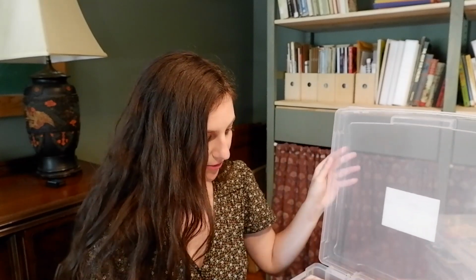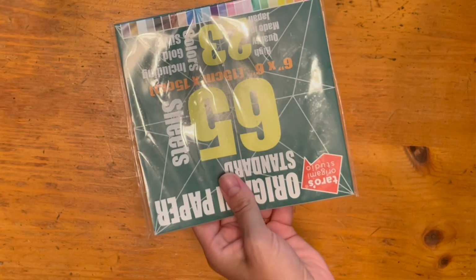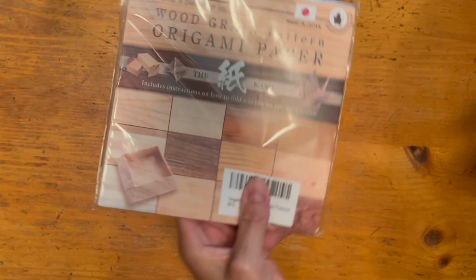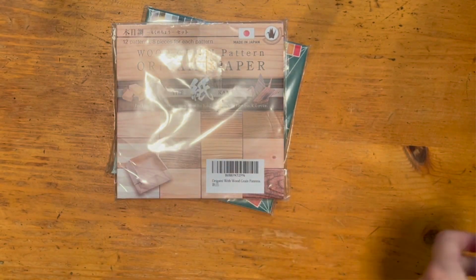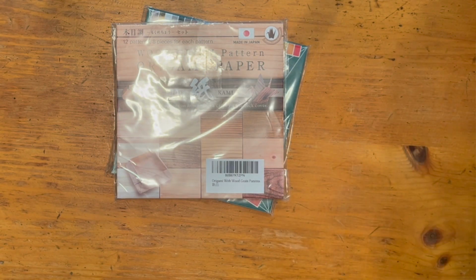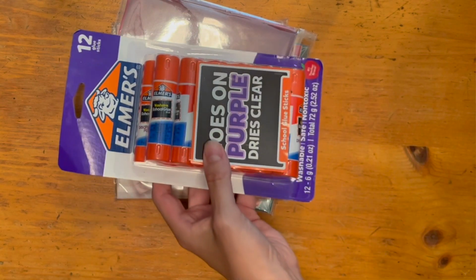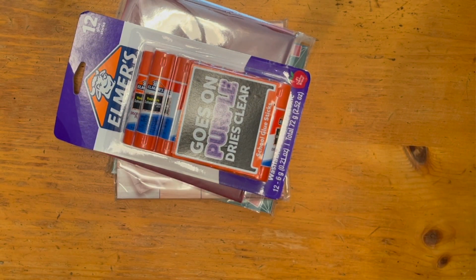And then paper sloyd. If you don't know what that is, it's a different sort of origami. So we are gonna use origami paper that I got here. This is a wood grain origami paper. I thought that would be cute. And then the rest of this is just origami paper that I already had. Regular glue sticks, scissors.